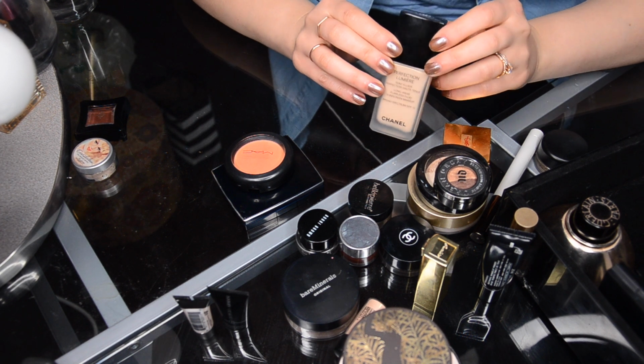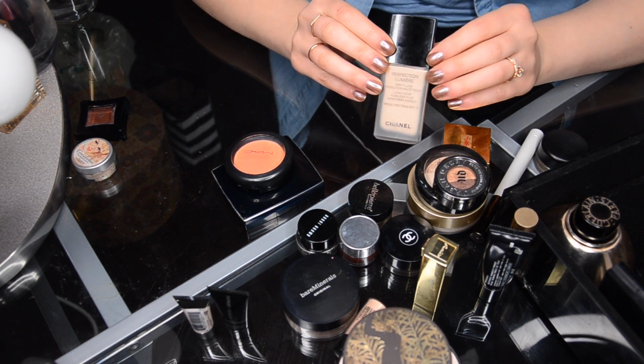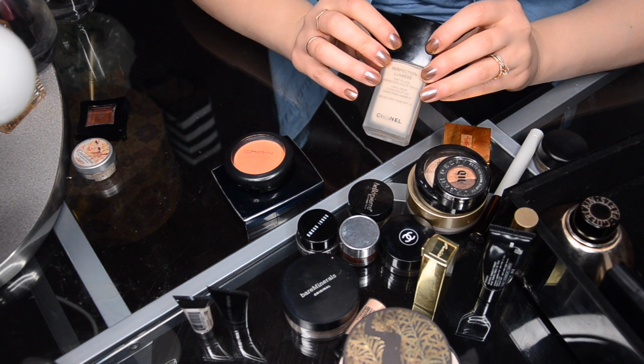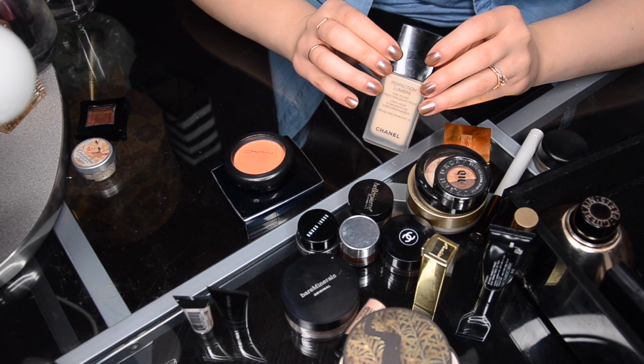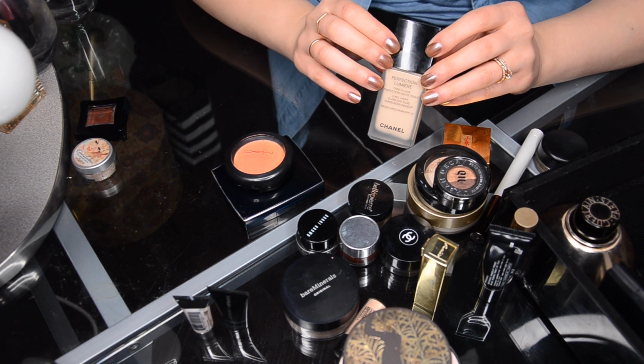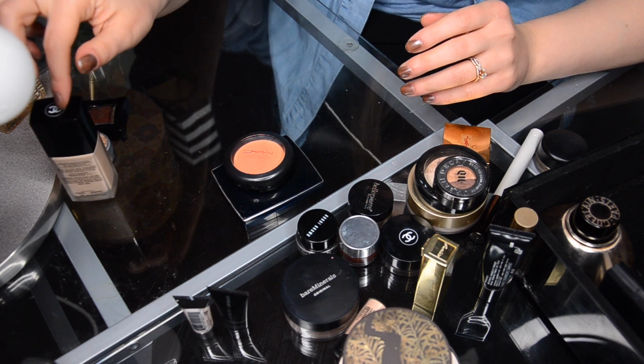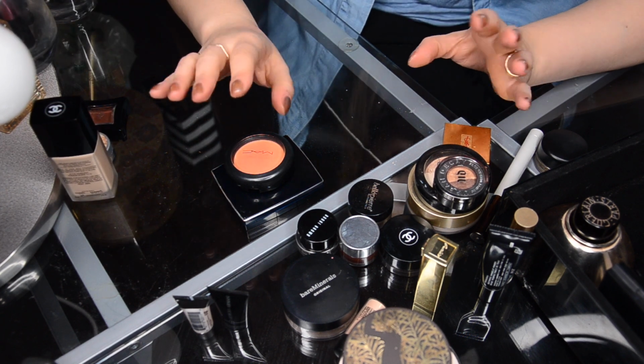This I cannot. I just don't like the texture. It just doesn't work for my dry skin. It could be pretty good for oilier skin types. I think it would work very well for oilier skin types. It's just not the right kind of a foundation for me. So this goes into the giveaway pile because it's beautiful and it's Chanel. It's just not right for me.